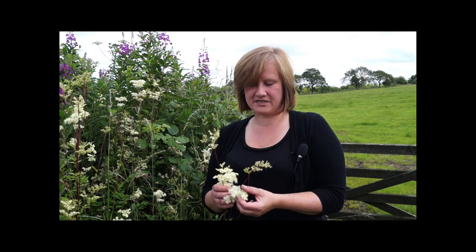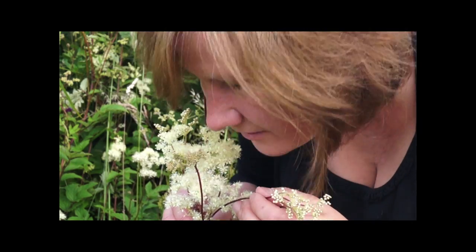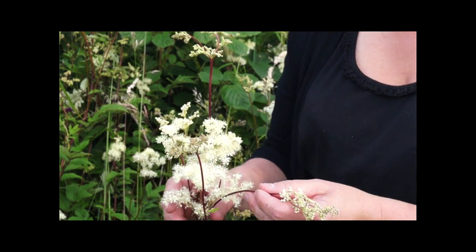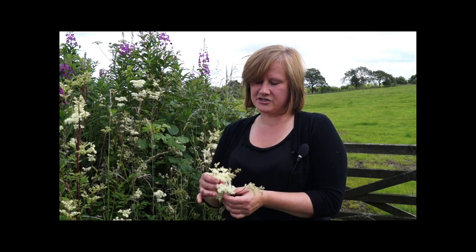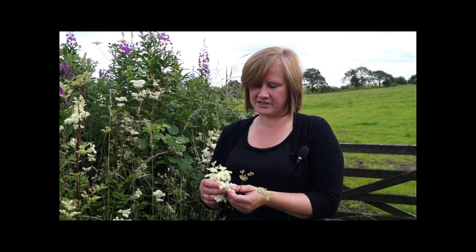One of the things about it is that it absolutely tastes delicious. These flowers have a sort of honey smell to them. You can smell it as you're walking down the road. This sort of honey smell comes towards you. And they make a cordial not unlike the taste of elderflower cordial as well. So in a tea it adds a little bit of sweetness and honey and makes a very pleasant drink.